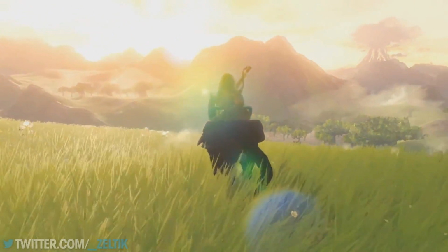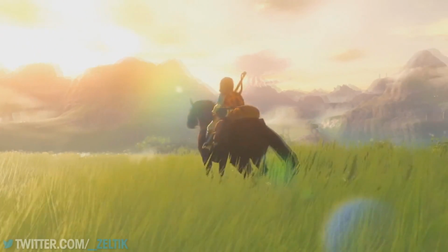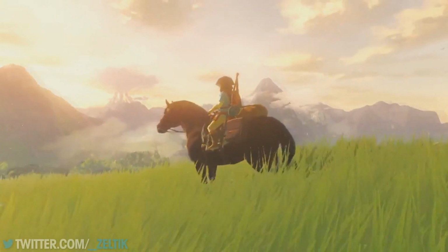It does indeed seem that the Zelda team are conscious of designing the overworld in a way that will make the player think, and this sounds promising.